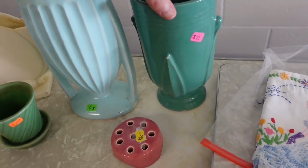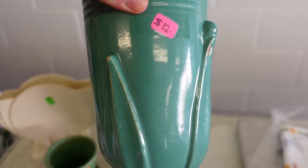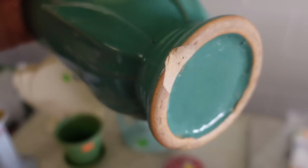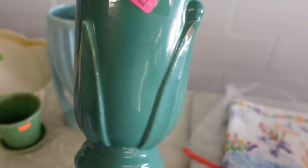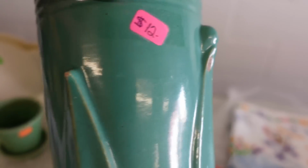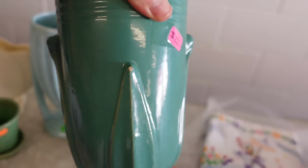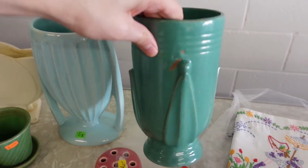This one here is the last large planter that I picked up, at $12. Now this one does have a chip, and I noticed that whenever I bought it, but I liked the lines of it. I liked these little leaves or whatever they are. That looks like a glaze skip right there. It doesn't seem to be a chip right there. That one might be a little chip. So all this great character wear. Let me turn it around. There's some more of that.